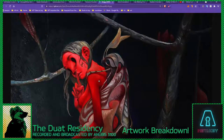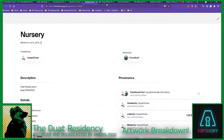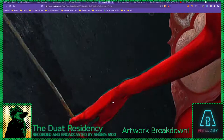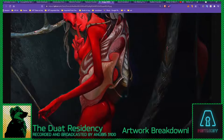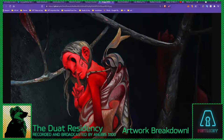Wow. Yo, this is some James Jean shit. Wow. Just look at the highlight around the hands. Oh, the picture's a bit blurry, but it's good. Look at that. And just the silence figure, right? Nursery, it's the motherly figure telling you shh. But it's also sort of a scary figure because it's all red, the lack of eyes.